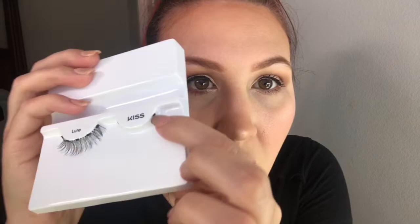Now let's do the lashes. Oh my gosh, how cool. Okay, so the package, whenever you get it, the way that these are stuck on here are to these little magnets. Look how cool that is. I don't know why I'm so amazed by that. Okay. No more funny business.